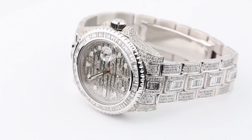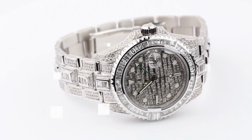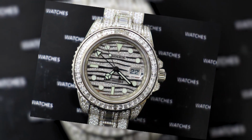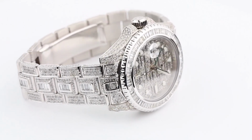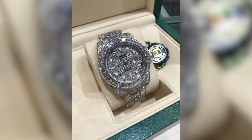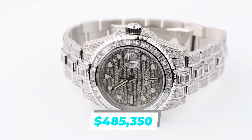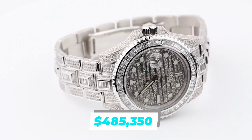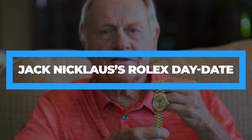This expensive beauty features 18-karat white gold and diamonds that surround the borders of the watch. The bezel is studded with baguette-cut diamonds, while the lug of the watch has 79 round diamonds adorning it. This is finished with a sapphire crystal case that's scratch-resistant. You can get a hold of this extravagant but pricey watch for a cool $485,350.